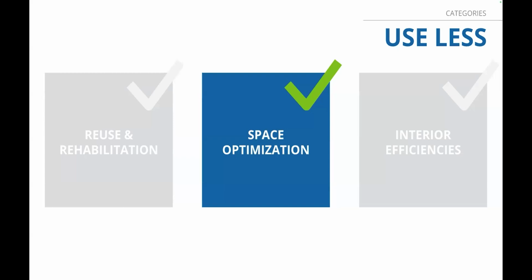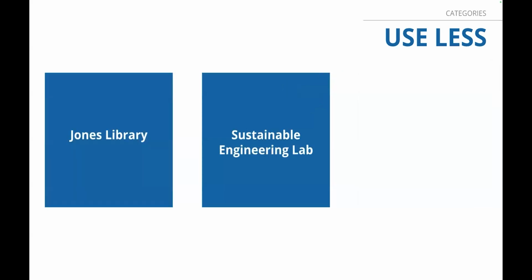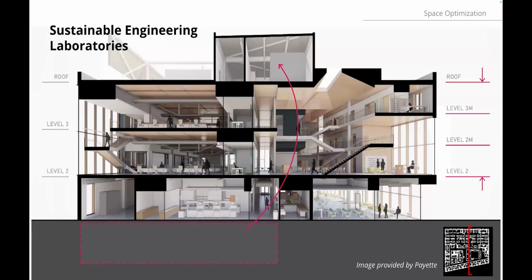So space optimization is also another category of using less. And Aurora highlighted the 2 grand prize winners who are really very creative in using this kind of strategy. Jones Library and Sustainable Engineering Laboratory both featured really creative ways of optimizing the space so that there was less material, and then also ended up saving owners money. At Jones Library, that team multi-purposed several of the areas and were able to build less in that addition in particular than was originally proposed. And then next slide.